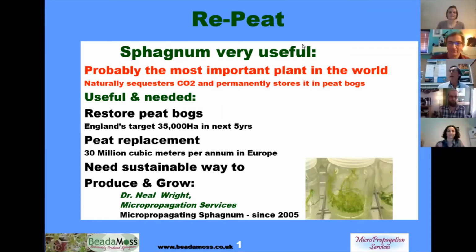Great. Okay. As Richard has already indicated, sphagnum is a rather useful little plant. We here consider this to be probably the most important plant in the world. It's a natural sequester of CO2, which not only sequesters the CO2, it keeps it permanently stored in peat bogs as peat, as Richard ably described.